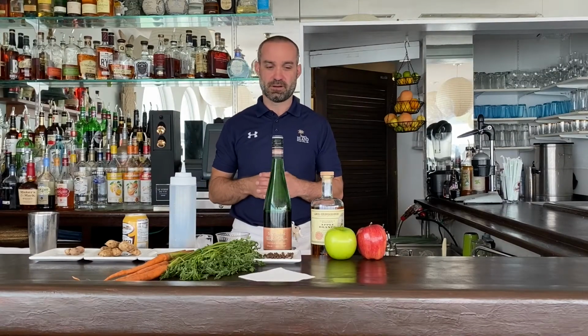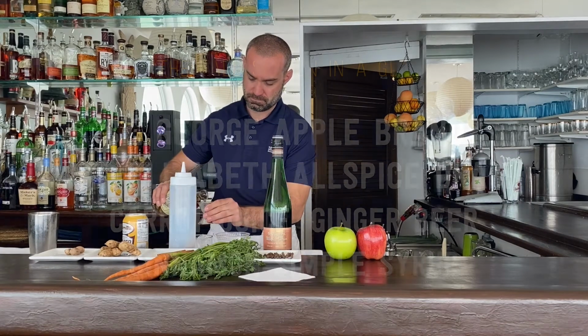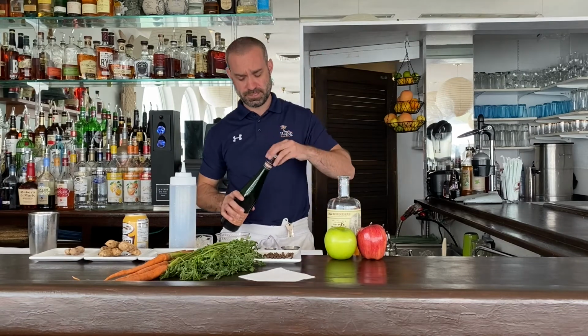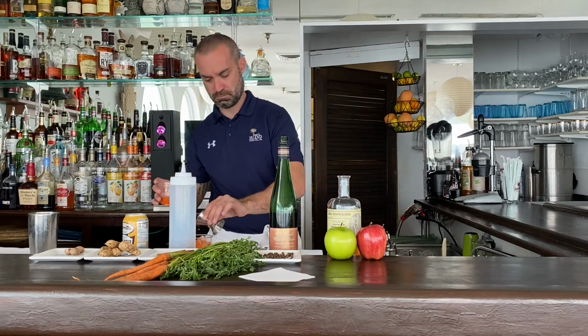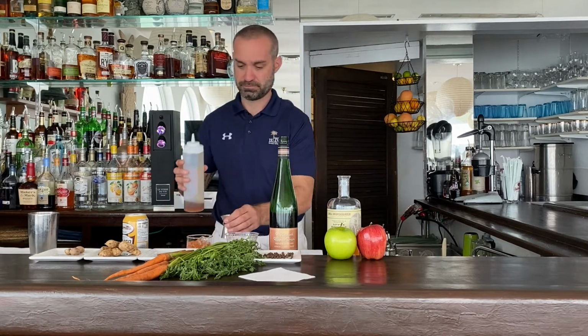Alright, to make the Fager's Fall Harvest, we need 1.5 ounces of apple brandy, a 1/4 ounce of allspice dram, 1.5 ounces of carrot juice, a 1/4 ounce of cinnamon simple syrup, and then we're going to top that with ginger beer.